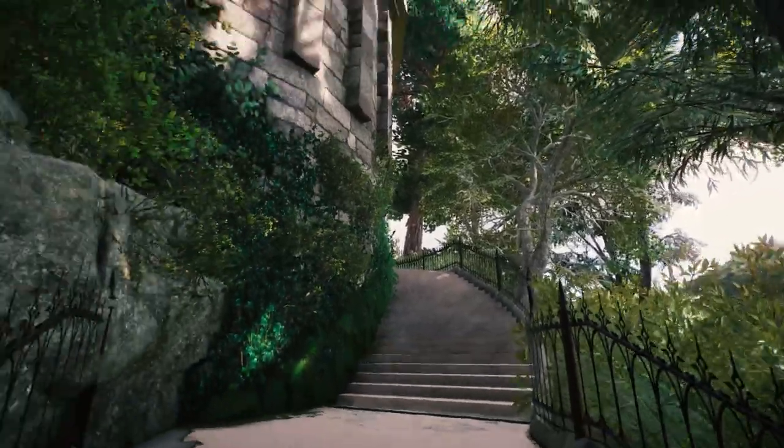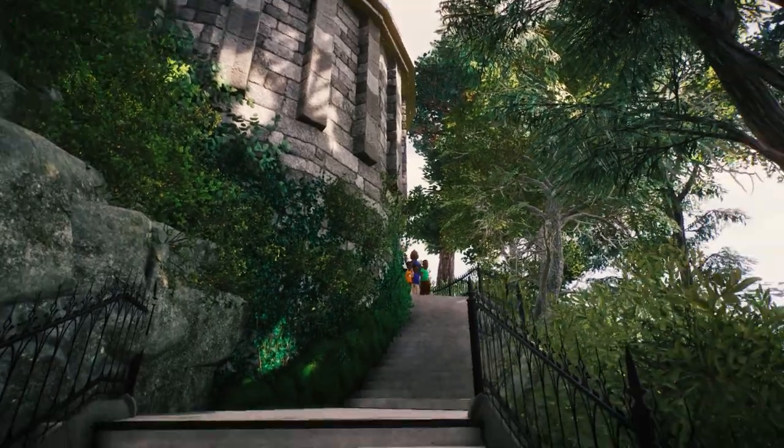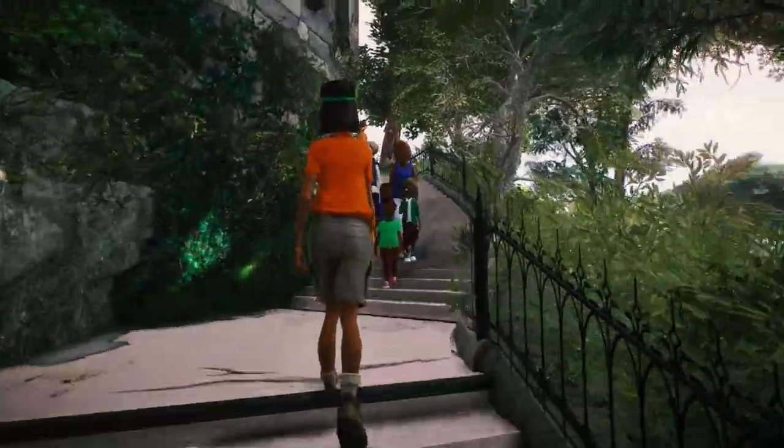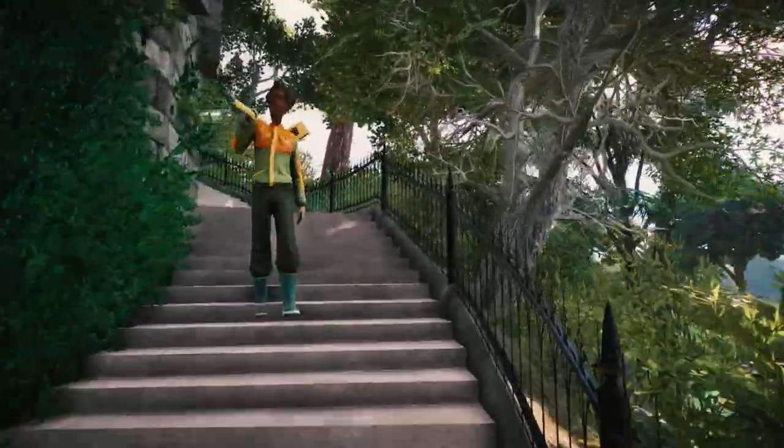But these fences wouldn't be allowed there, you could just kill yourself on these fences. Really? That is true. I did not want to create a custom fence, so there they are.